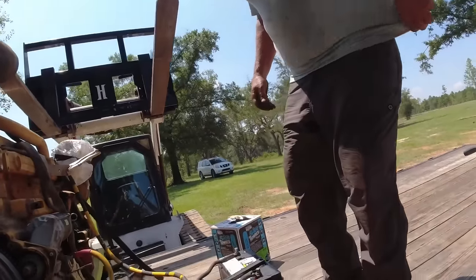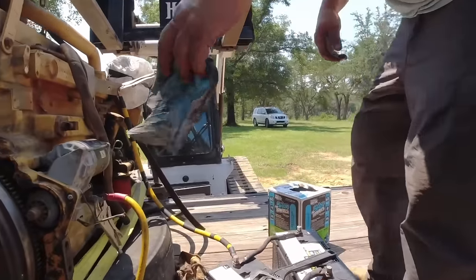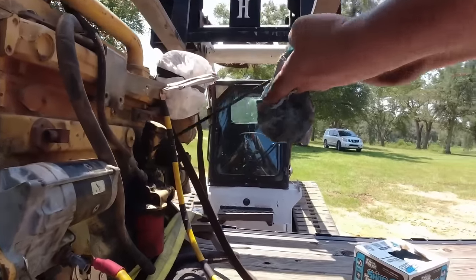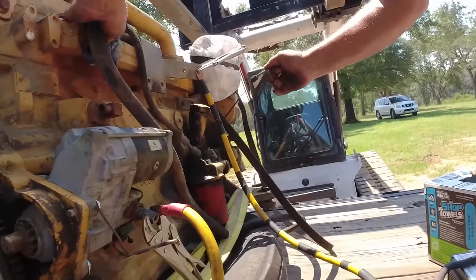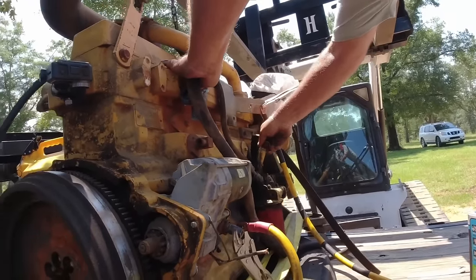Hey, Wiley. Probably check the oil on that thing? Well, okay, that might be wise. Oh, this thing right here is making oil. We need to put that on a t-shirt. We do have those on a t-shirt.